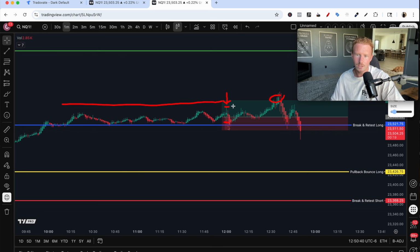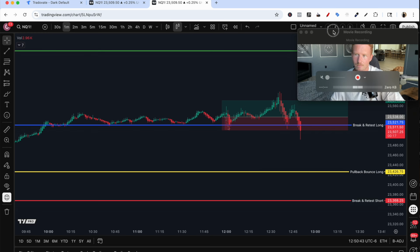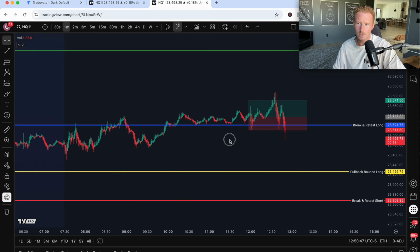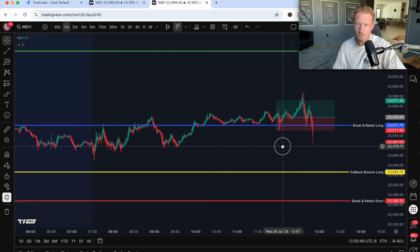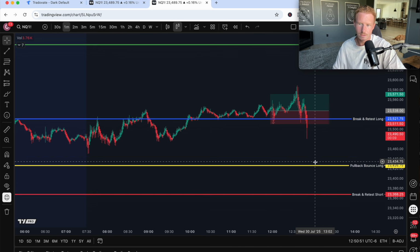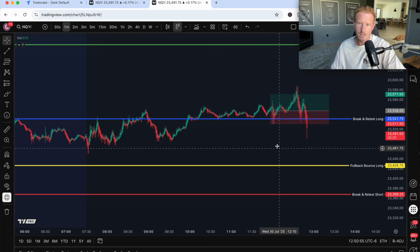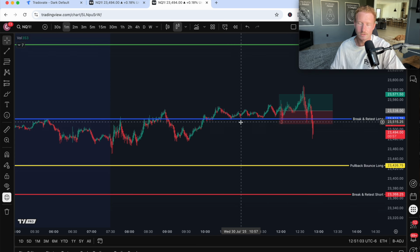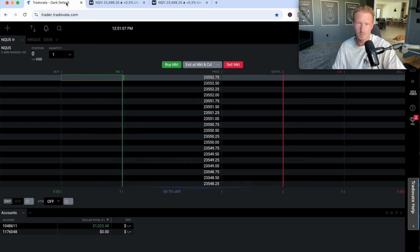So anyways, guys, that was my trade for the day. I pretty much just executed my plan I put out before the market even opened. That was the only trade opportunity we got. We could see a bounce off this yellow line, but I'm going to be done for the day personally. The blue line was the only level we tested for my entire trading session. So that's how I ended up making the $1,000 in total P&L for the day.